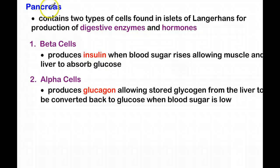Okay, and here's another gland, and this is your pancreas. It contains two types of cells found in islets of Langerhans for production of digestive enzymes and hormones. And so what I really want you to know is that you don't need to know this islets of Langerhans, but what happens in our pancreas is that we get two types of cells. There's beta cells that produce insulin, so you should know what insulin does. So insulin, when blood sugar rises, allows muscles and liver to reabsorb glucose.